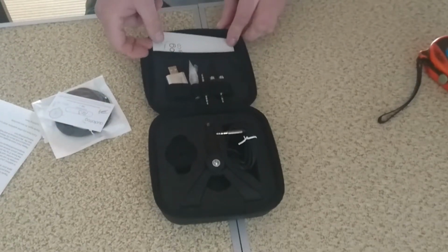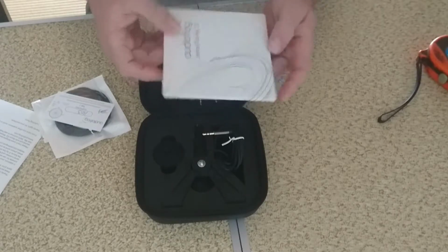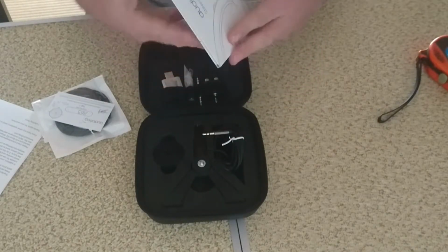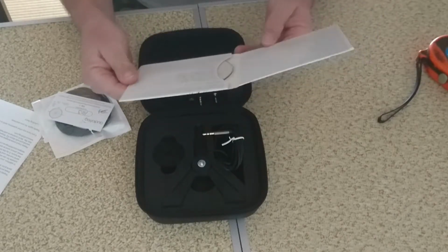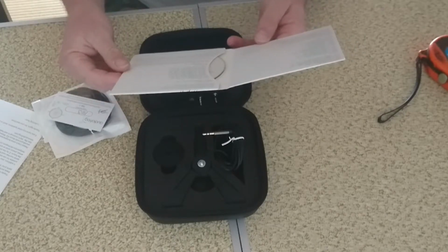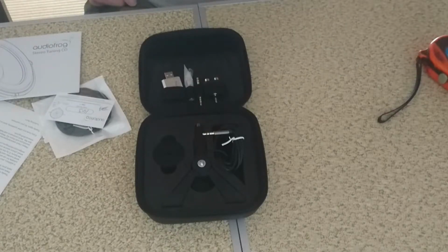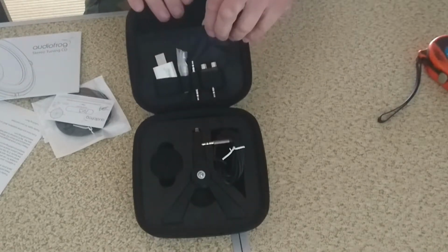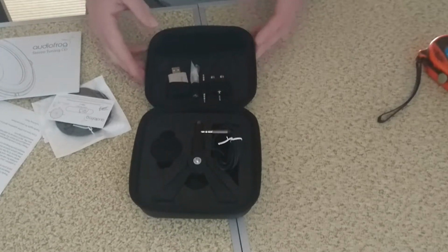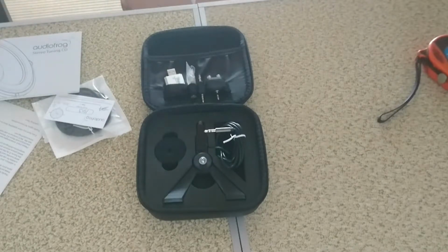And finally, there's a CD in here that contains test tones and white noise and things like that to help you set up your crossovers and equalizers. And that's it. The Audio Frog UM1. Yeah, looks to be a nice bit of kit. I'll do a video on using this thing at a later date, so keep an eye out for that.